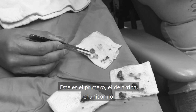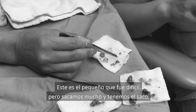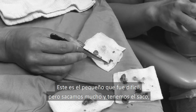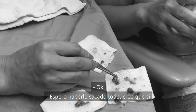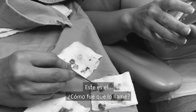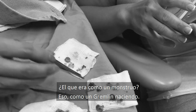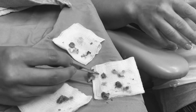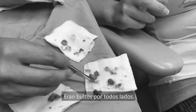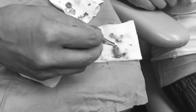Okay, this is number one, the one on top, the unicorn. And this is that little one that was kind of hard, but we squeezed a lot of it out and we got it, but it was really hard to see that one. I hope I got it all, I think I did. This is the gremlin, the one with multiple bumps, like the gremlin that was getting born. That's right, because there's multiple bumps. It was just bumpy all over. And then this was the last one. He was a little bit darker. Wow, he was your darker one.